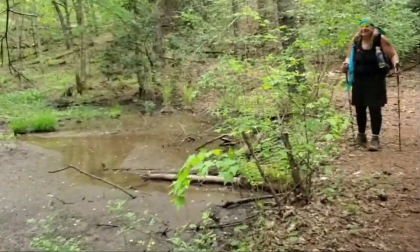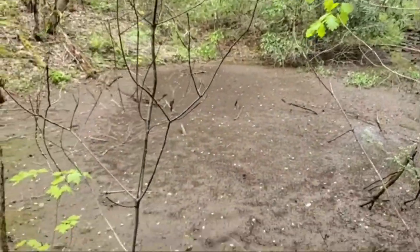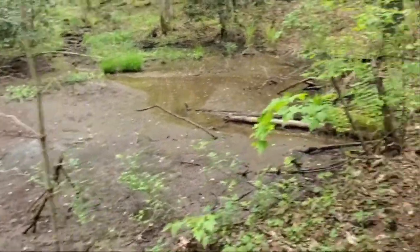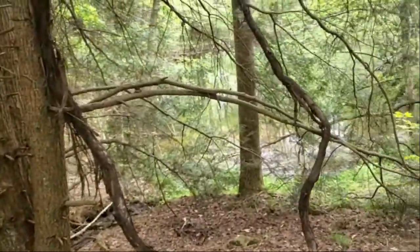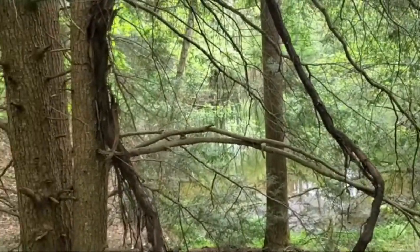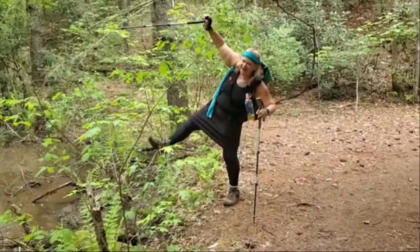So Guthook's tells me stagnant pond. Like that's the side I want to see. However, I don't know if this is just marsh and that is stagnant pond. Who knows? I don't know. But I'm at the spot where stagnant pond is. Jumping in!